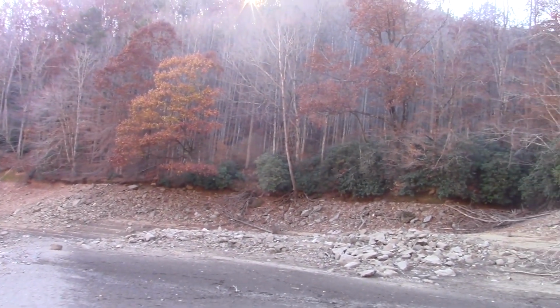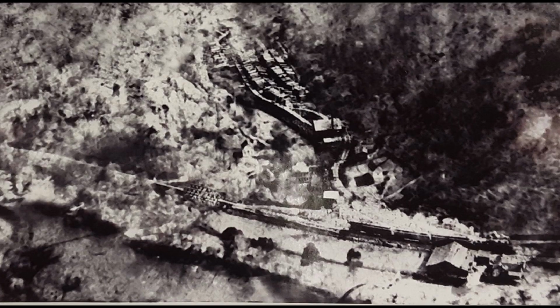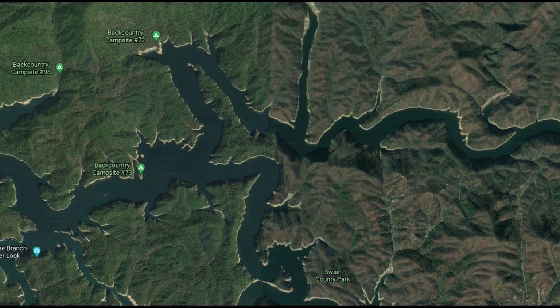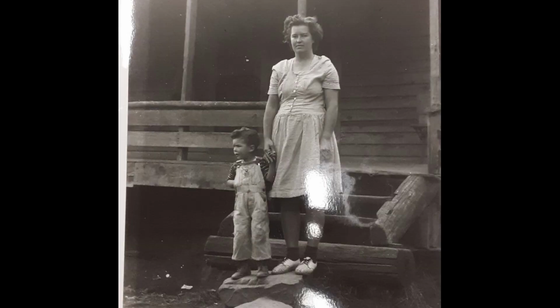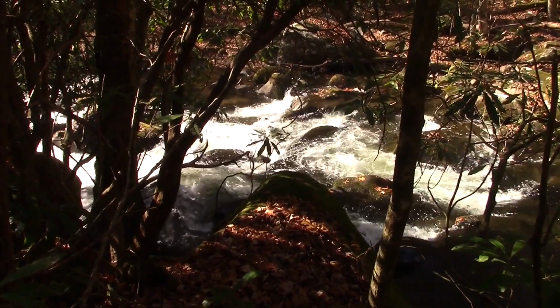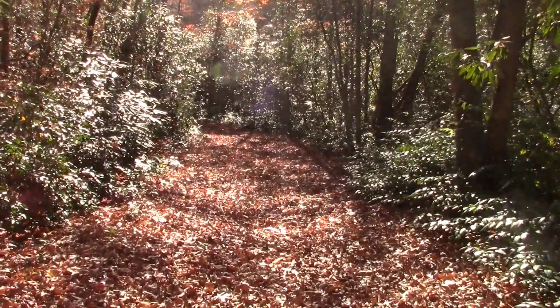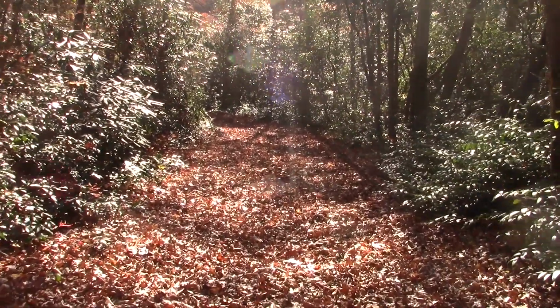Regardless, though, in its heyday, during the timber boom of the teens and 20s, estimates of the population at Forney Creek run as high as 1,000 to 1,500. Just prior to the creation of this here Fontana Reservoir, as just stated, there were only about a dozen families remaining. Nonetheless, many of the families had several generations of history along this here creek, and so leaving the community they had known all their lives was very difficult.